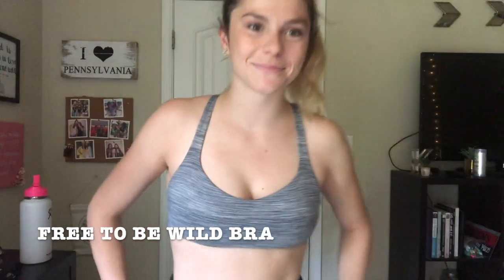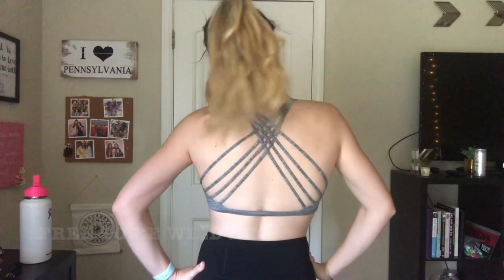And the last Lululemon bra I own, I'm actually wearing right now, so I'm just going to show the try-on clip of it here, but it is the Free to Be Wild bra in the light gray color. This is my very first Lululemon bra I've had. I think I've had it probably for like 5 years now, and it still fits, and it's really worn in, so I feel like it fits me the best of any of the bras I have. But again, it doesn't really provide too much support, so I use this if I'm doing more light exercises. Like, I wouldn't really wear it to a spin class.